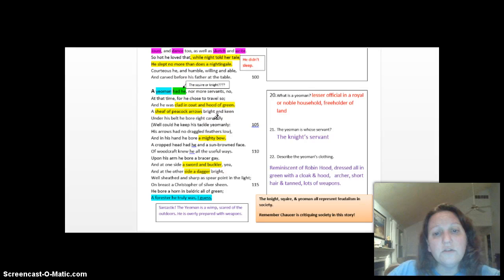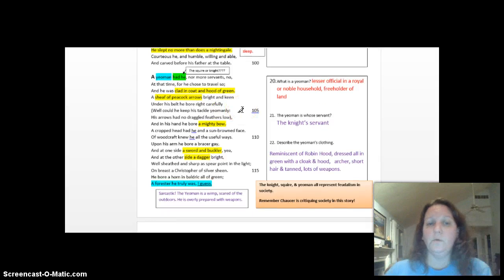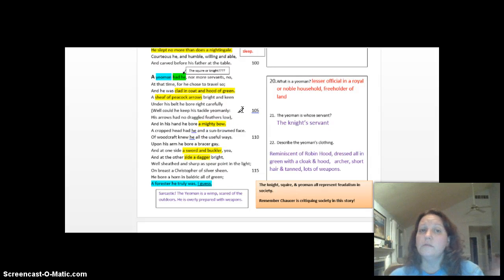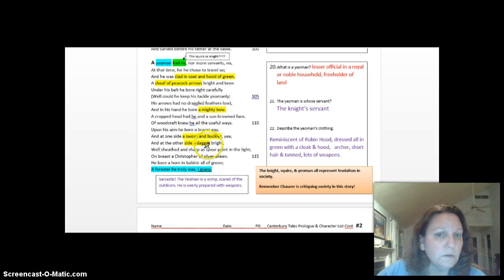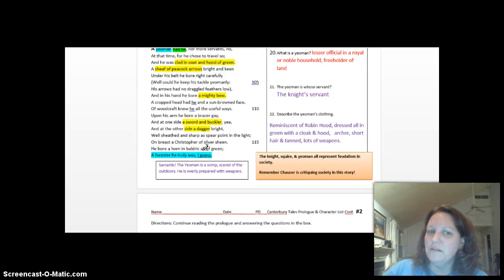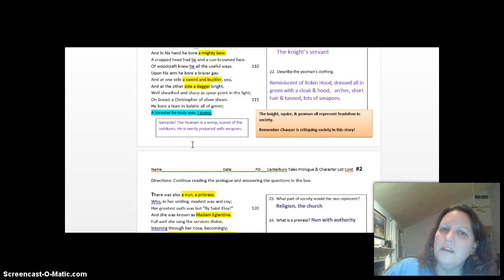Okay? Now, our yeoman is dressed a bit like Robin Hood, clad in coat and hood of green, a sheaf of peacock feathers. He's a bowsman, an archer. He has a bow and a sheath of arrows. And he also has with him a sword, a buckler, and a dagger. He seems well equipped, I should say, for all of this. A true forester he was, I guess. Now, we can start to pick up on the tone from our narrator, a bit of sarcasm here, because the yeoman, why would our narrator put I guess on the end of it?